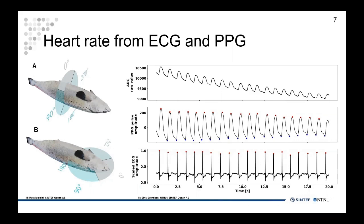Measuring ECG in fish is challenging because implant movement can change the electrical sensing conditions to such an extent that the signal is lost. Providing a more reliable heart rate measurement is therefore an advantage.